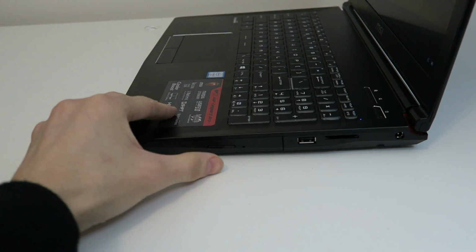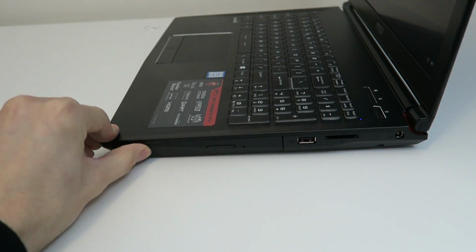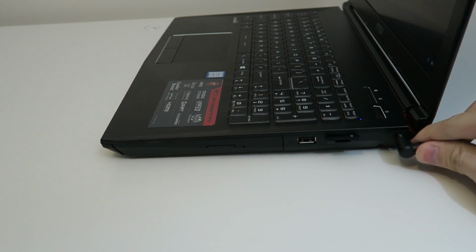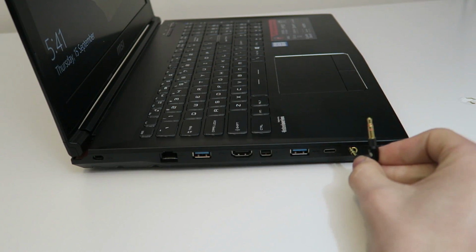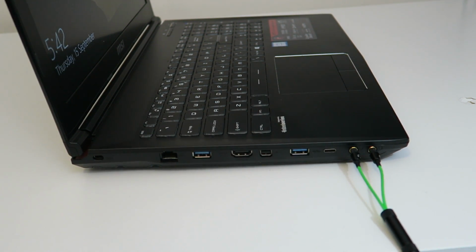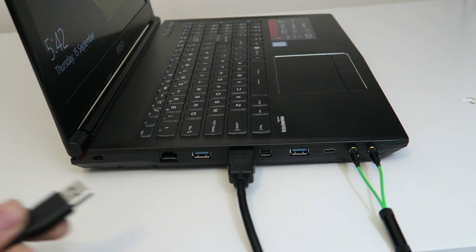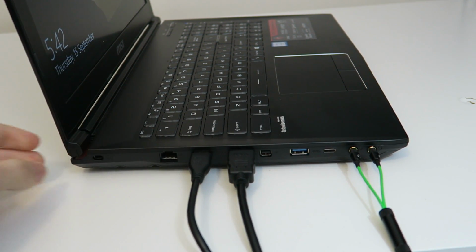On the right hand side panel you'll find a DVD drive that you'll rarely use, and I wish more designers had the option to easily remove and cover it up to help with weight reduction. Followed by a USB 2.0 port, a full-sized SD card reader, and your AC power jack. As for your left side, you'll find 2 audio ports for audio in and audio out, one USB Type-C port followed by a USB 3.0 port. After is a mini display port and a full-sized HDMI 1.4 port. Another USB 3.0 port, your Ethernet port, and to finish it all off you have a Kensington lock at the end.